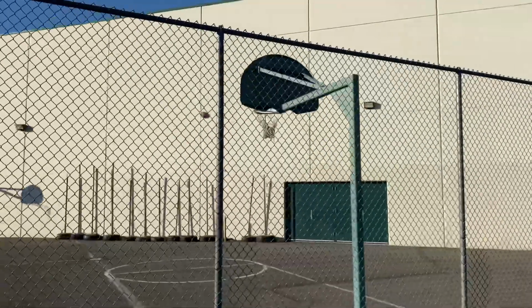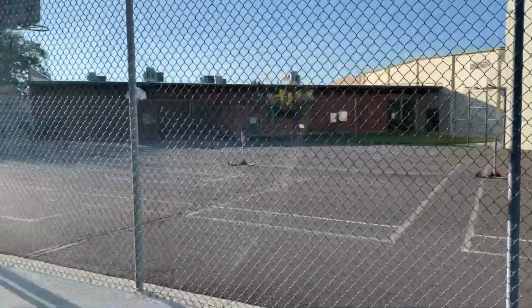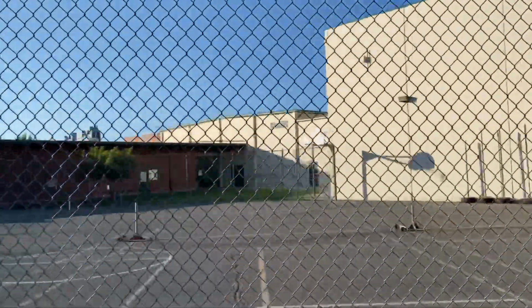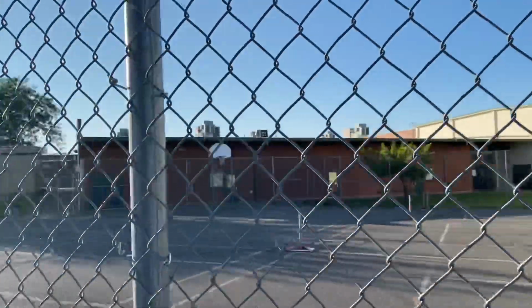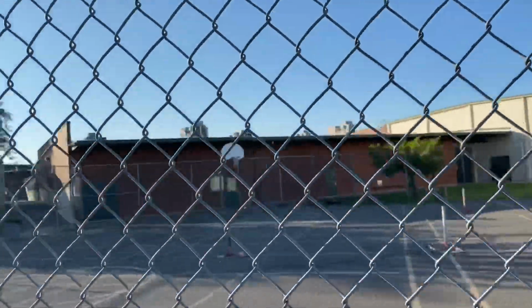Here is another view of the new gym at Wilson, and here is the tennis courts, basketball courts. Again, they're fenced in for security. There's the old gym right there, auxiliary old gym, whatever you want to call it. Right over there are the music band rooms. They're still in the same location. I don't think they've been changed a whole lot except renovated.